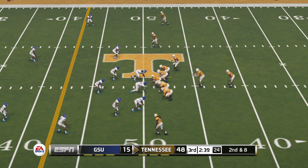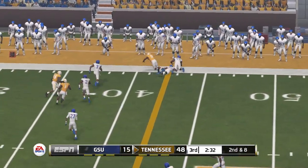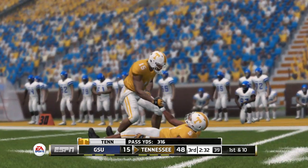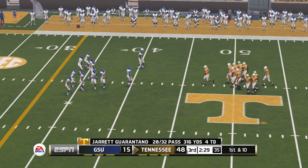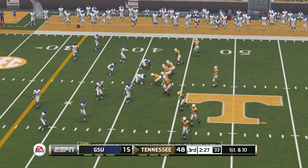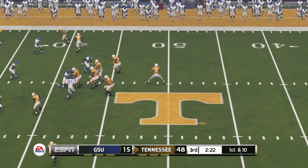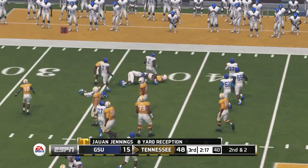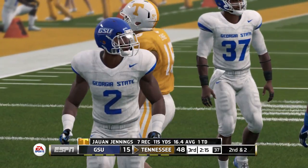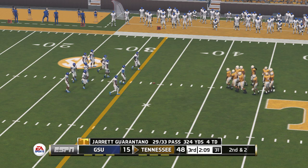Fires it out. And they push him out right around the 42-yard line. In the shotgun and five wideouts. He is drilled at the 34. That makes it second and two. So it's second down and about 2 yards to go.